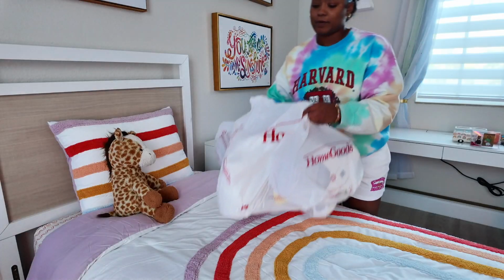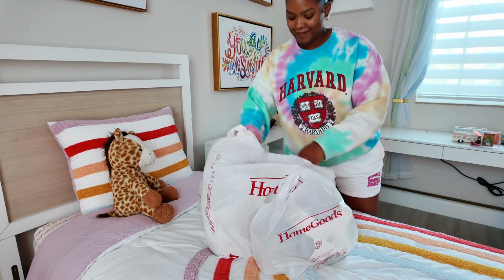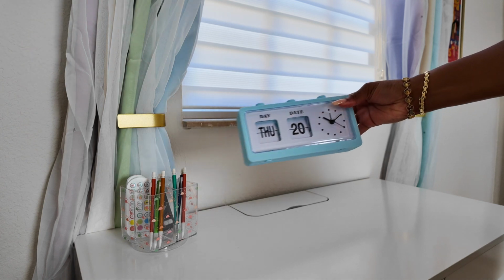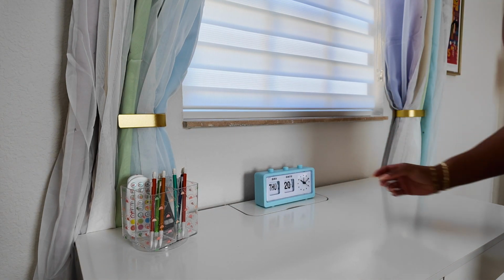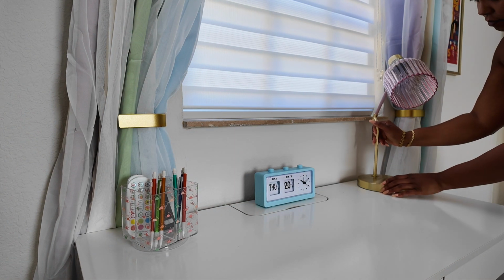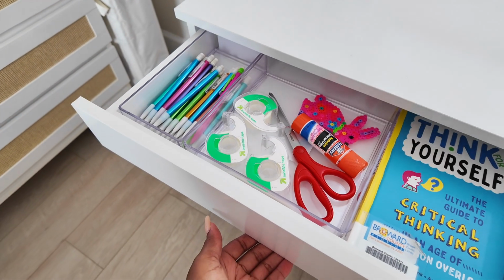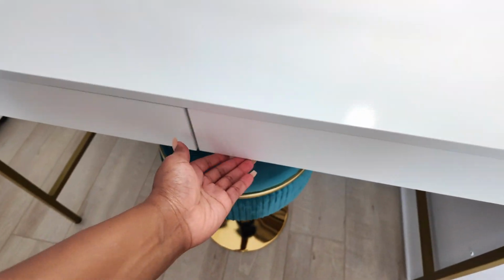At this point, we are ready for finishing touches, so of course I went over to Home Goods for all of the cutesy stuff, like this little pencil holder. I also got this calendar and clock and a lamp so that when she's sitting and doing her homework, she has some light. I got some little organizers and organized her drawers with all of her supplies and her crayons and pencils and just everything she could need.